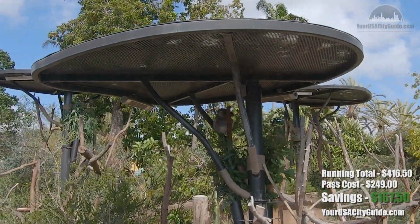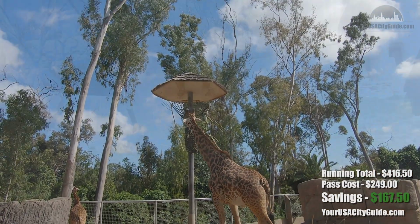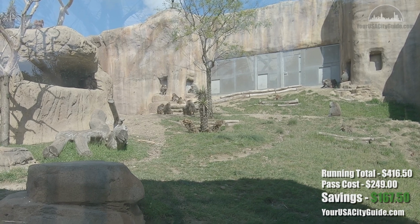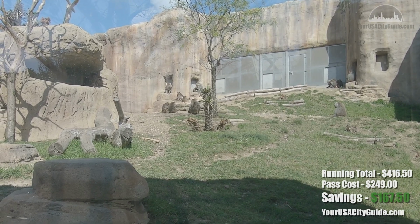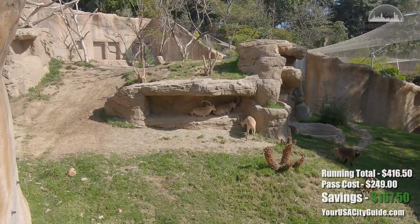Overall, we spent a really good morning at San Diego Zoo, just wandering around, enjoying the animal exhibits. It's not a full day attraction. We got there at opening and enjoyed ourselves. It was a good day, but a half day was more than enough to get the fuller experience.